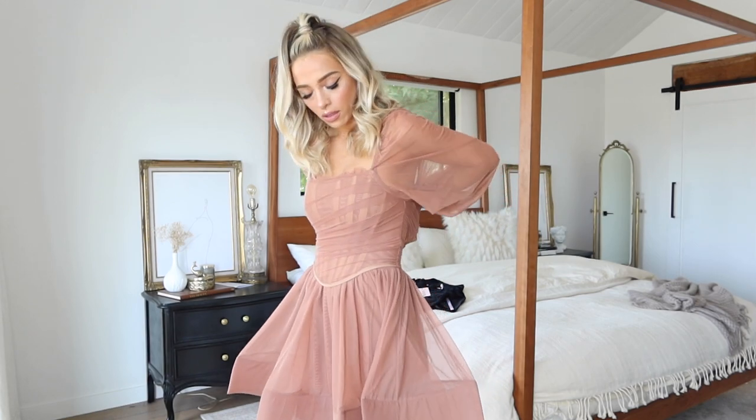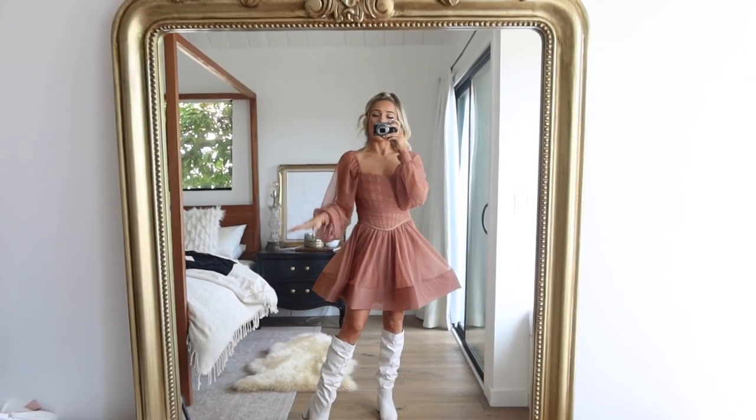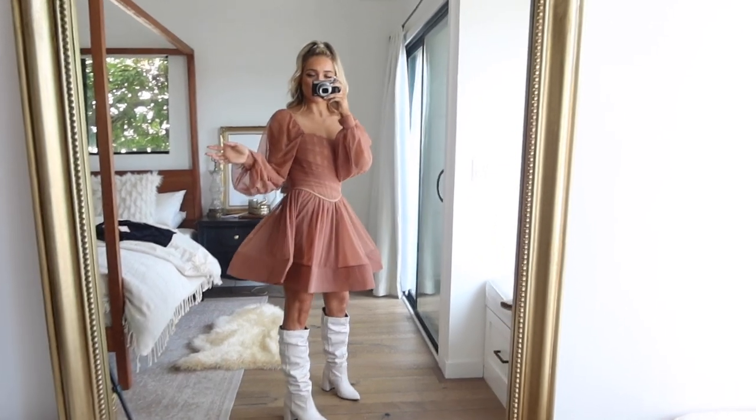I need to check what size I got in this, but it fits really well. Okay, so I got a US 2 in this. I'm thinking my thought process when ordering it was probably that it has this little corset bit to it, so I'd want that to be a little bit tighter. Okay, so I even put shoes on for this one. Big deal. And like I said, it's just festive and fun.